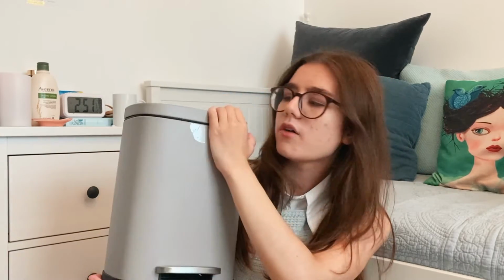The slightly more expensive purchase were my face towels. I have very sensitive acne prone skin, and so I did actually have to invest in some good face towels, so I bought these 2 white ones from Zara. Then I bought this bin from Matalan.